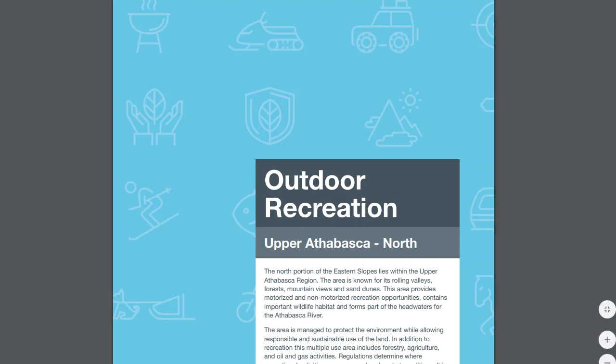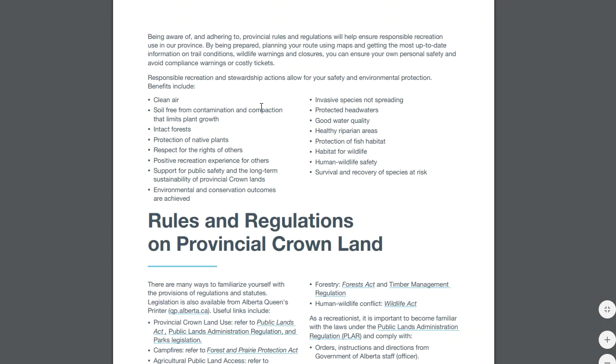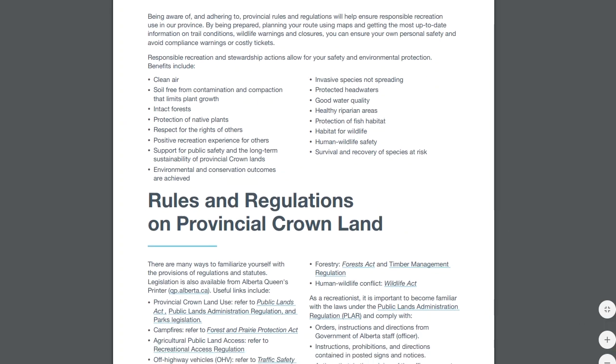Back to the guide here, you can find out all about the specific activities that you can do in each PLUS. So there's a handy table here that shows what kind of activities you can do. For example, hiking is allowed in all of these different PLUSs, but if you want to go motorcycling, you'll have to read on, and you can see that in Holmes Crossing, motorcycling is not allowed. The rules in each of the PLUSs is set out by different acts and legislation, and you can read more about that further down in the guide.